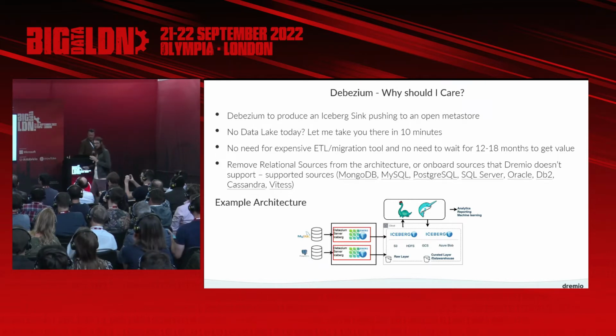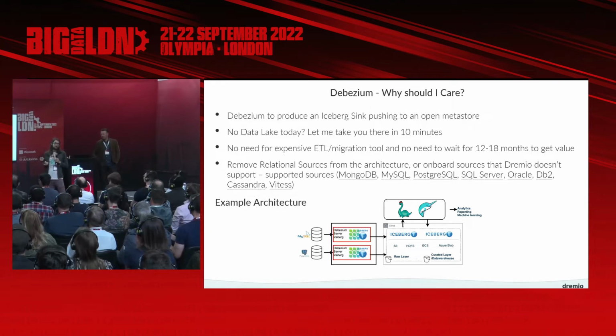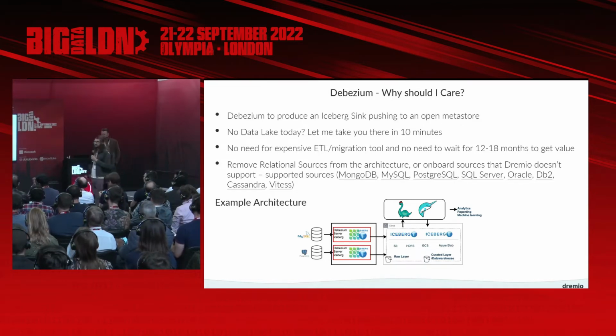What I've seen over the last number of years is people look at migration projects that really aren't instant. They take 12 to 18 months to get data out of relational sources. They happen with overnight batches. There's complex scripts. That's what makes things very difficult, is we have to work out all of the complex logic that we have in our existing systems in order to work out how we land it somewhere else.